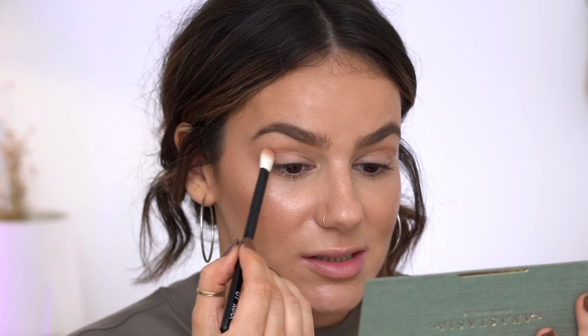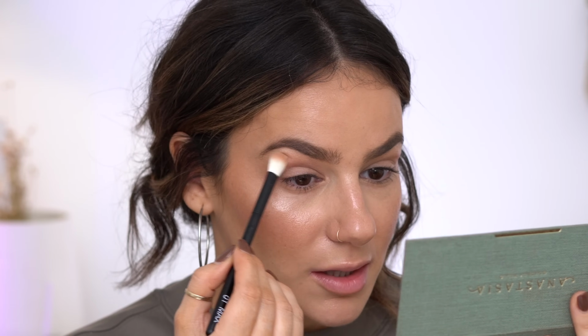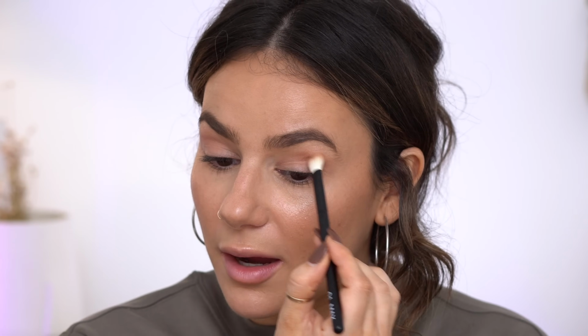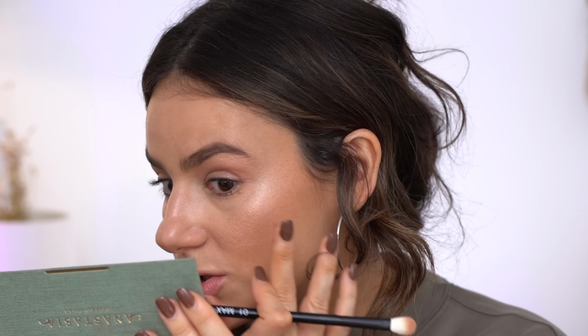And again, I don't want much on my eyes, but I just want the tiniest bit of definition here. You see this highlighter? Probably went a little heavy-handed, but I don't care. I like that. And it's so just smooth. It's very interesting.